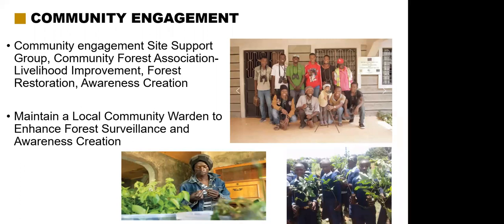One example being butterfly farming, others being beekeeping, as well as places for extraction of forage for their livestock. And finally, working with local communities as well to ensure that the areas that have been bought and the new reserves that have been established have a local community warden who helps in surveillance and awareness creation within the sites. One key threat which threatens Taita Hills is fires, especially during the dry seasons, and this increased surveillance helps in mitigating these erratic forest fires that would happen within the Taita Hills.